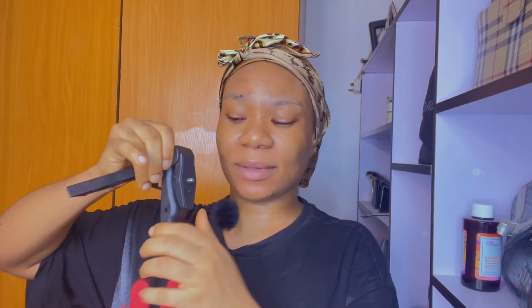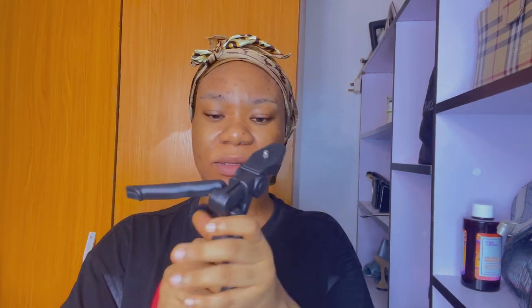So press it here and I think that's the fact. Okay, so it's like this. And this. So we're just gonna fix this to this and make sure it holds. Make sure it's strong so we don't lose our phone in the process. This is the mic. It's supposed to be up here.